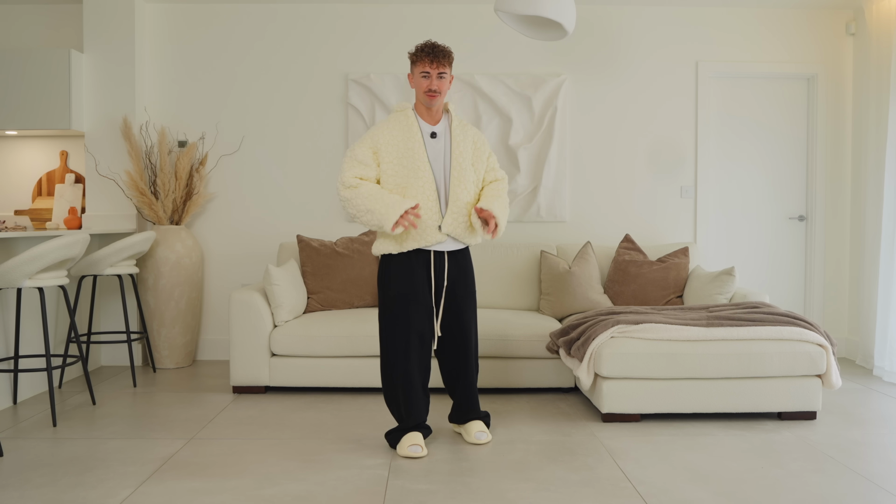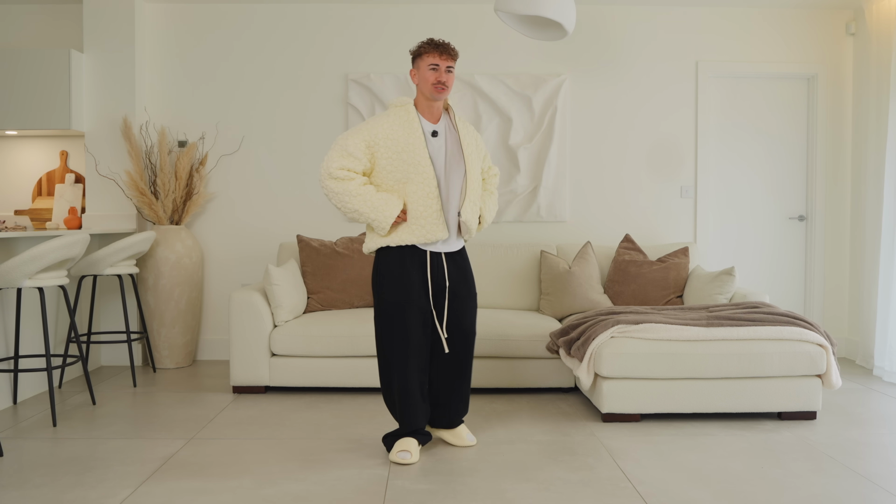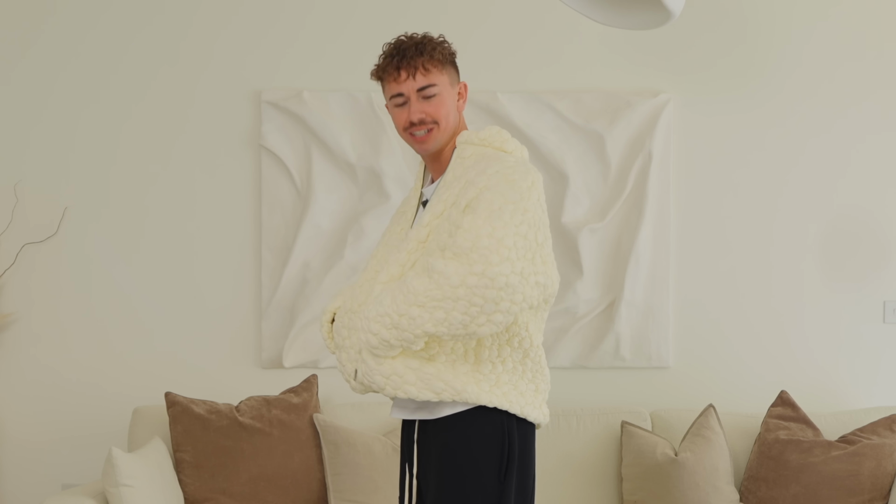It's the same sensation you get when you feel bubble packaging. What do you call it? Yeah, it's bubble packaging, isn't it? And you just kind of want to pop it, but these obviously don't pop. This is by far the wildest jacket I have ever worn. I mean, people with trypophobia are gonna be cooked seeing this thing.